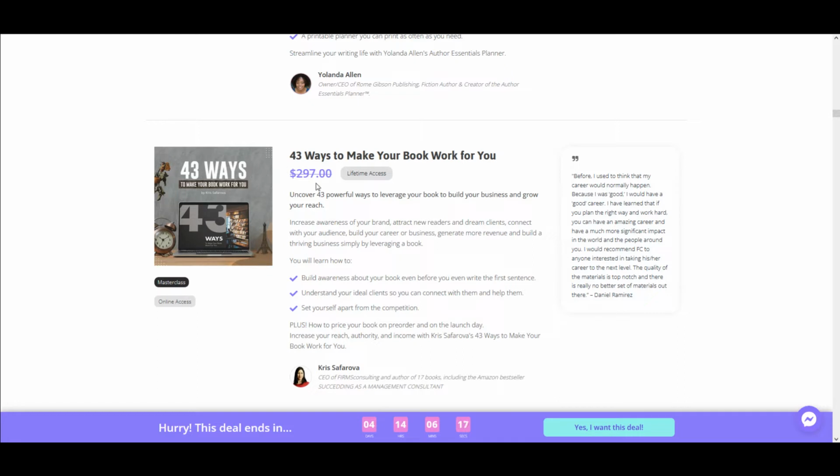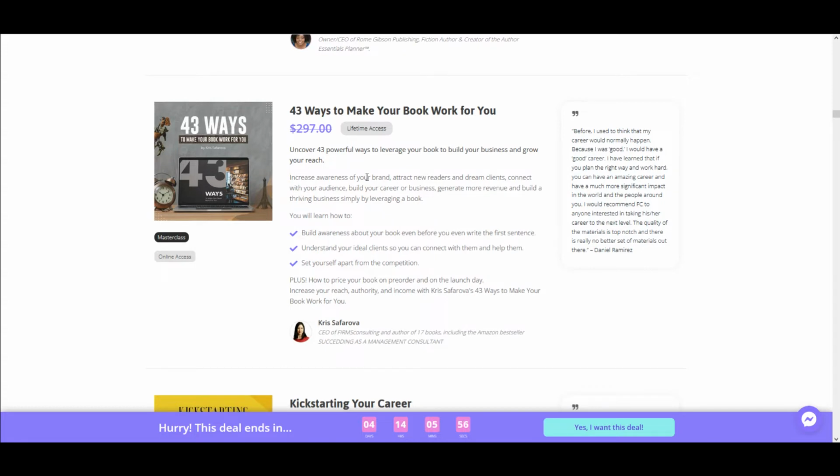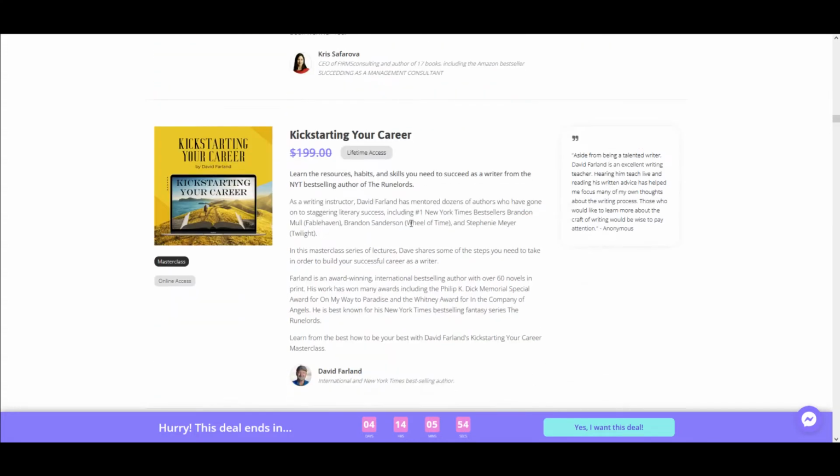This is the kind of thing where, if you're going to consider whether or not Infostack's Write Publish Profit is worth it to you, remember you're paying $49, and really the value comes into what the lifetime access items are. This is a $300 course that you can get for $49 and keep forever. So if this is something you are interested in, then this is definitely one reason why you should get the stack.